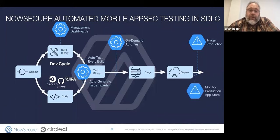And then once you're into production, we can also monitor your production app in an internal or external app store. Now, some interesting things happen as you push apps through and into iTunes and Google Play. So it's a good risk mitigation strategy to monitor that, and that all runs in the same environment. So instead of being fed from CircleCI, it's fed from iTunes or Google Play if you need to.